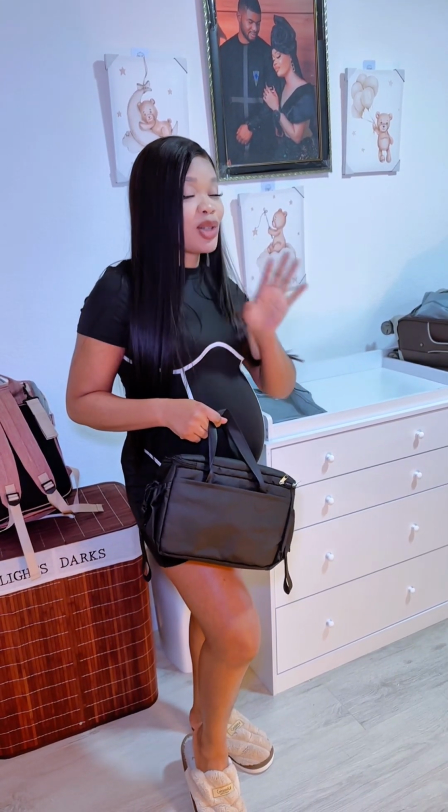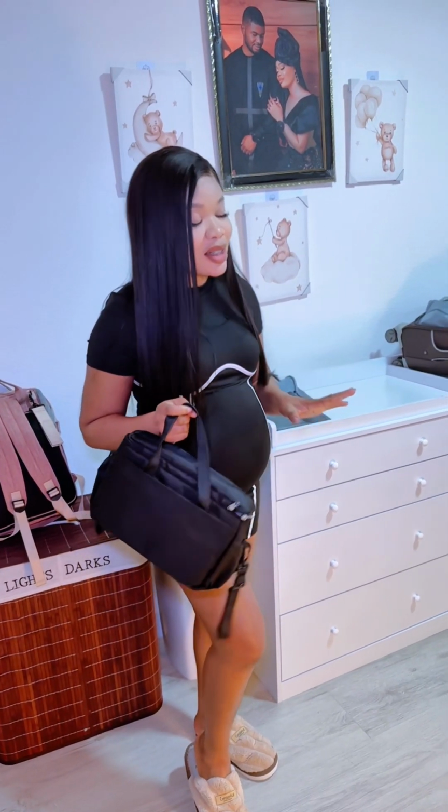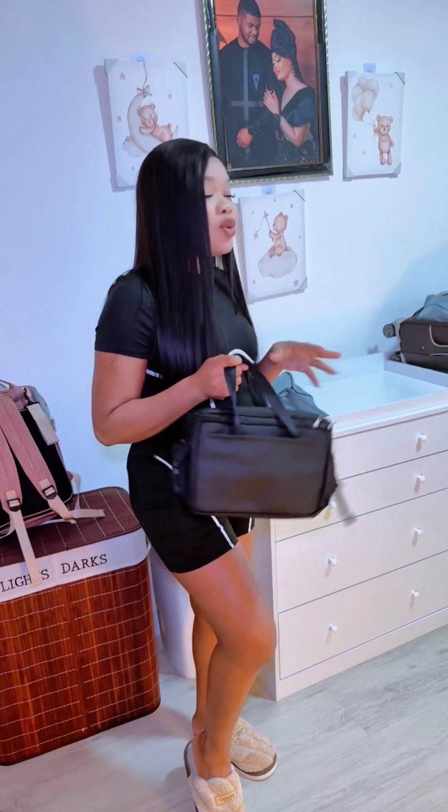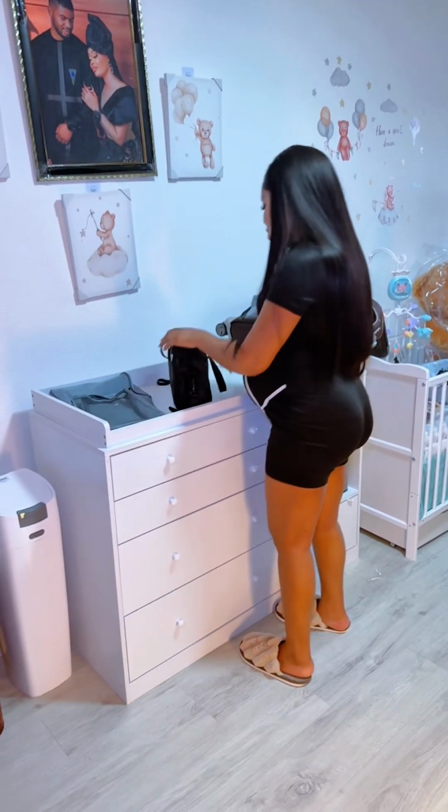Even down to the first clothes babies use in the hospital, the hospitals provide, because I have been in the hospital before and I saw they gave me everything I needed. Name it, it was all provided, so I'm not going to be taking them. Okay, so let's go.